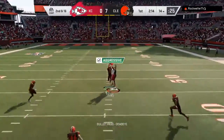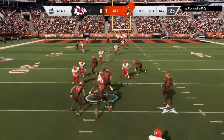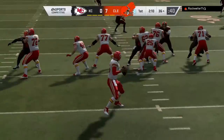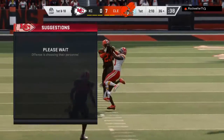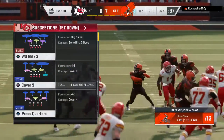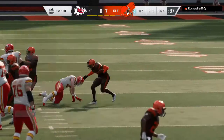Mahomes up front, struggles into a double team, and it's intercepted. Picked off by Demarius Randall, and he's able to take this one back to the 36-yard line. Well, they didn't exactly show patience there, did they? Just down a score, they come out firing right away and compound things by throwing an interception. They put their defense in a really tough spot.